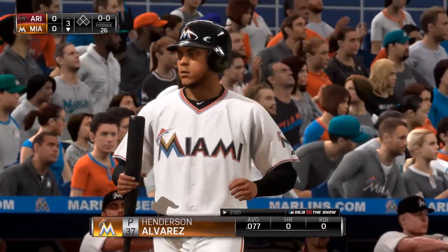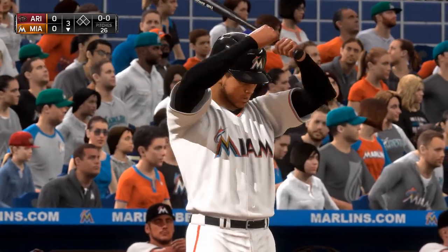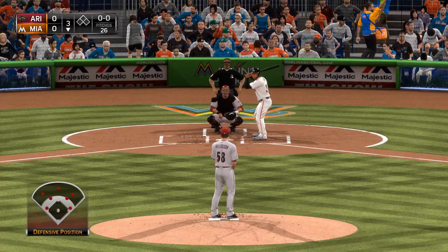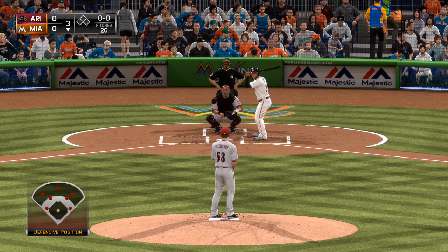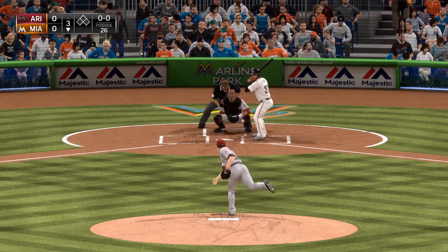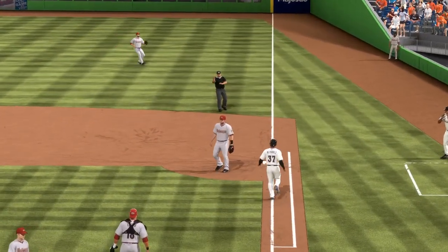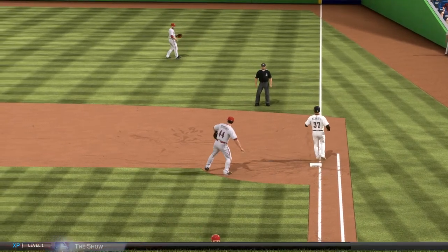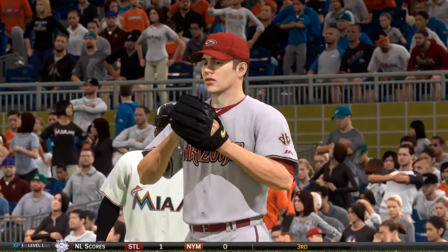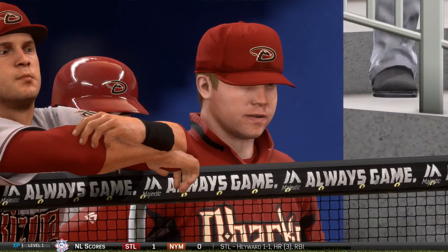Henderson Alvarez makes his way to the plate to get us started here in the bottom of inning number 3. Pitcher, Henderson. First offering on the way. Swinging, a ball hit on the ground. Throw on to first in time, 1 away. And as we showed you in the open, he's out there putting his perfect record on the line. And so far, these guys haven't shown many signs that they're ready to put a 1 in that loss column.